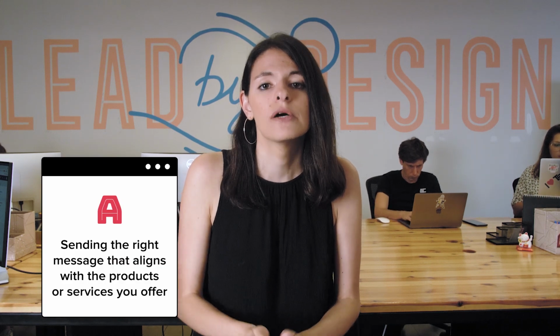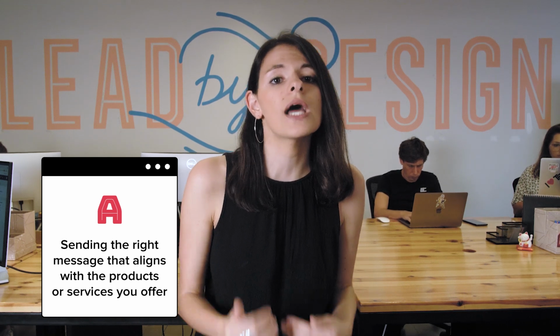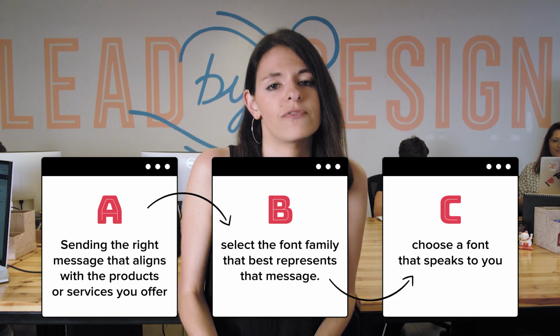All of this is just to say, don't overthink it. Your font is an important part of your logo, but it's not as important as sending the right message with your brand. First, make sure you have a super clear idea of what that is, that your message aligns with the products or services you offer, and then select the font family that best represents that message, only then choosing a font that speaks to you.